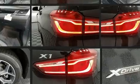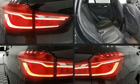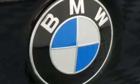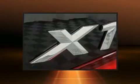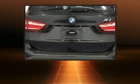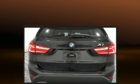BMW also prioritized safety and security with features such as head curtain airbags, front side impact airbags, traction control, brake assist, a security system, an emergency communication system, and four-wheel disc brakes with ABS. You'll never lose visibility with rain-sensing wipers, which activate automatically when the drops start to fall.